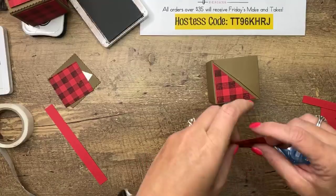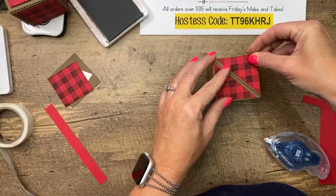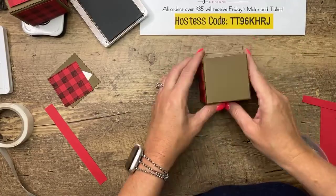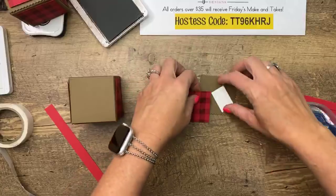I'm glad you guys like this box. This is one of my favorites. I always go back to this. All right, so see how that is? Now, let's layer this stuff up.